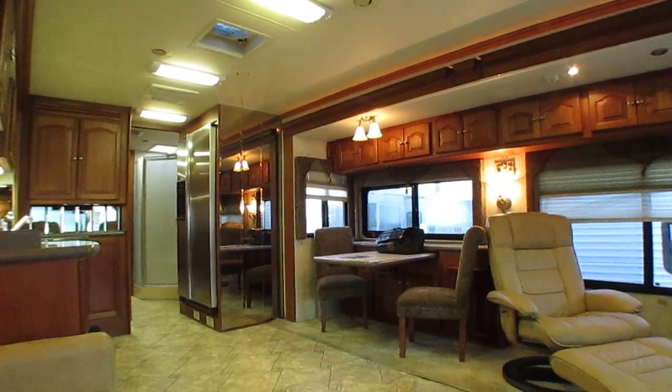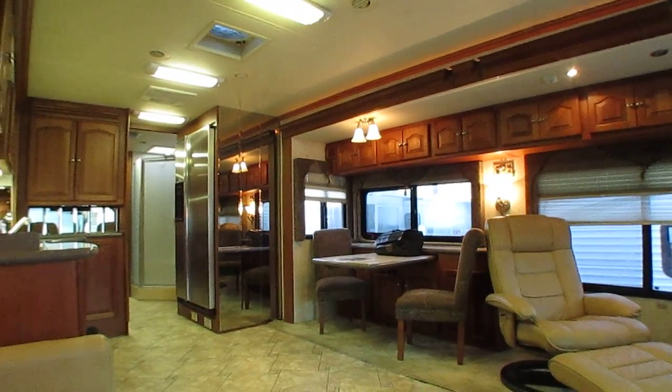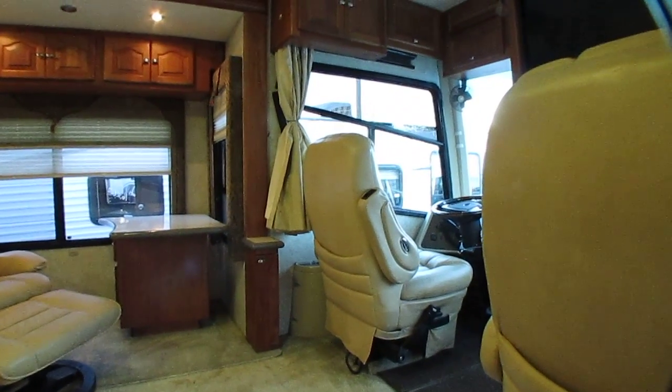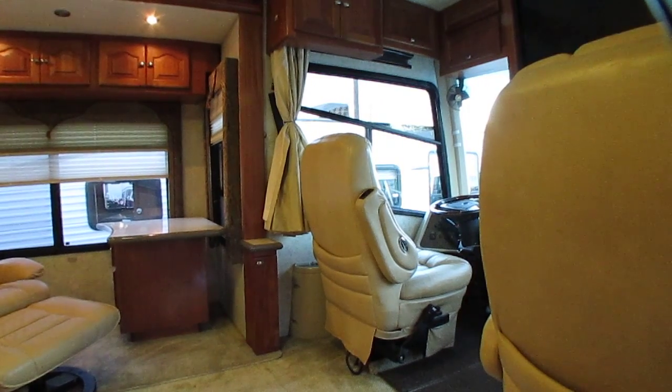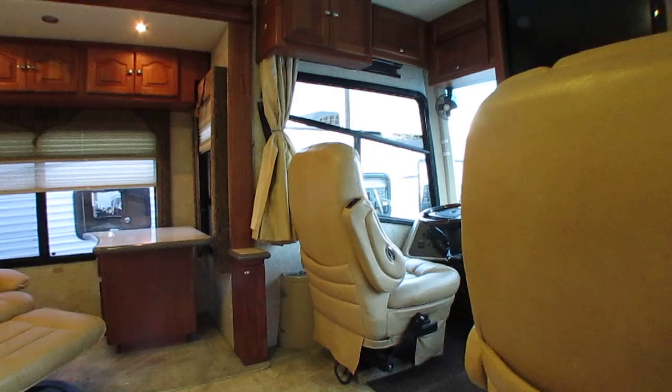Also included, we're going to give you 21 nights of free camping, up to 7 nights at a time, at select RV resorts nationwide to be used in a 12-month period. That's included. All of that for one of the lowest prices in the country for this particular year, make, and model RV.